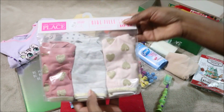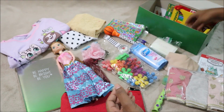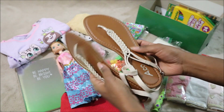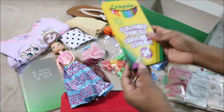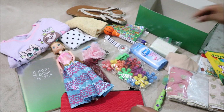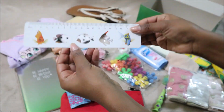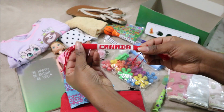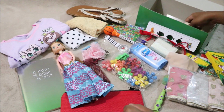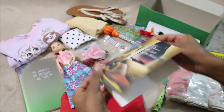And then these are just some little bralettes, or like some undershirt type thing. And then some sandals. And some pencil crayons. Some crayons. A ruler. And then a bracelet that says Canada, because I'm from Canada. And lastly, a Christmas card with a picture of my family and myself.